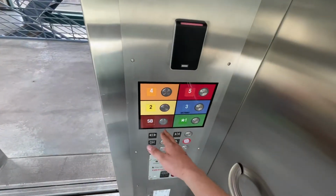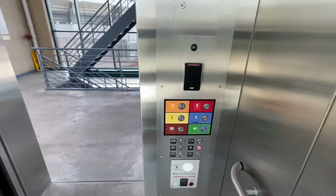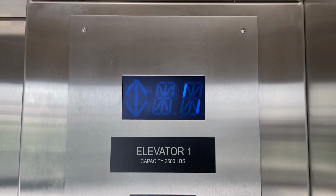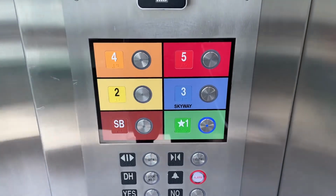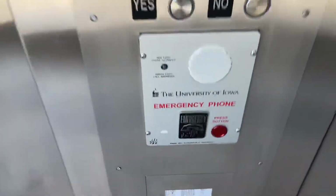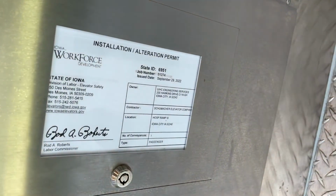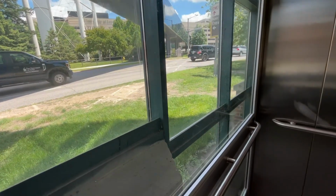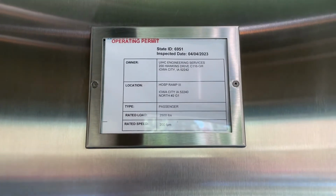Alright, we'll go back down to 1. Oh, they don't show the speed on this one. That's weird. Why don't they show the speed on the new certificates? Oh, look, here shows the speed. 200 feet per minute, 2,500 pound capacity.